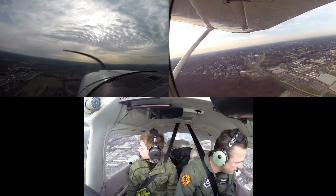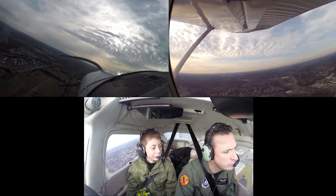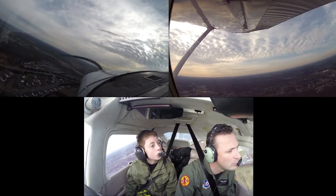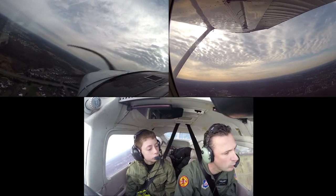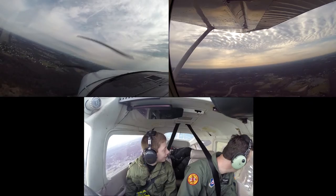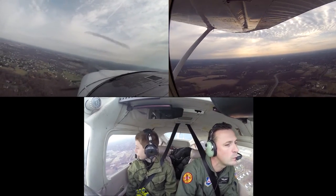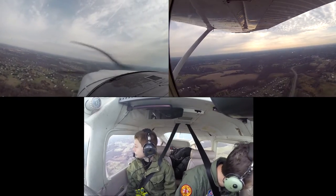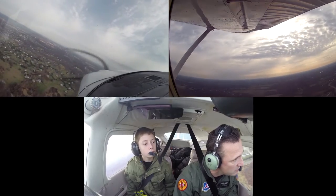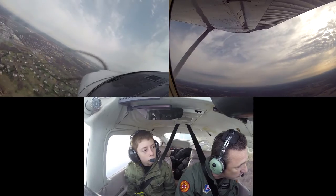Montgomery traffic, CAP 1876, left crosswind 14 Montgomery. This is cool. There we go. Montgomery traffic, CAP 1876, downwind, 14 Montgomery, we're gonna continue direct Frederick, last call.